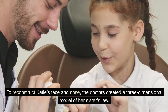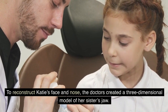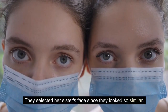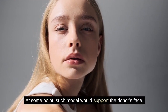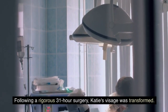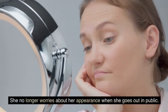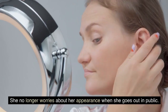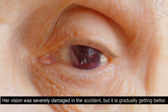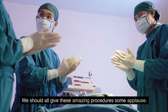To reconstruct Katie's face and nose, the doctors created a 3-dimensional model of her sister's jaw. They selected her sister's face since they looked so similar. At some point, such a model would support the donor's face. Following a rigorous 31-hour surgery, Katie's visage was transformed. She no longer worries about her appearance when she goes out in public. Her vision was severely damaged in the accident, but it is gradually getting better. We should all give these amazing procedures some applause.